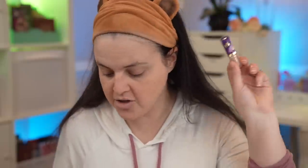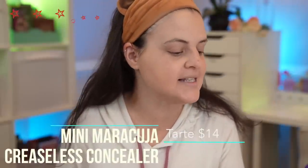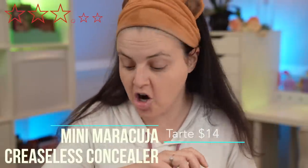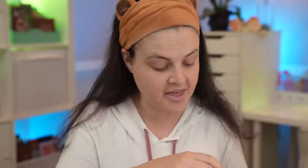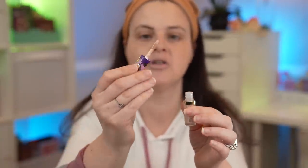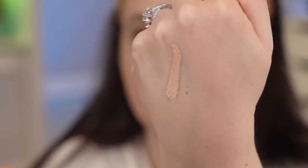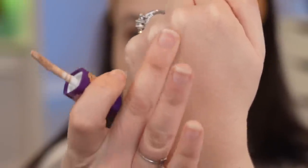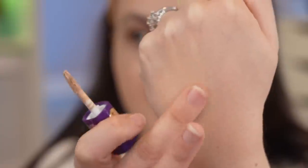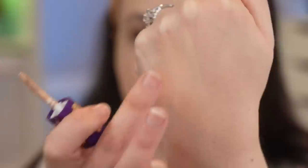All right, we're going to go into the Tarte Creaseless Concealer. Woo! So the big complaints on this are that it is not creaseless and that the texture is sticky. So let's look at the texture first. Looks like a concealer. Oh, there's the stickiness. I can feel it. It does have a tackiness to it. You can see how it covered up that freckle really nicely.